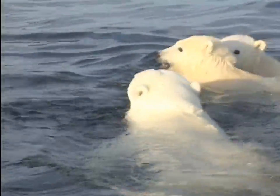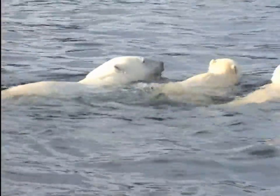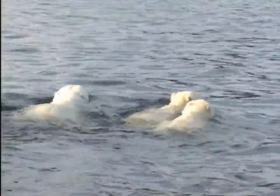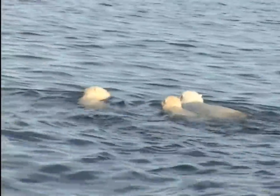Polar bears don't growl. They make a hissing sound and bang their gums when they are angry. Let's back off a bit. They have webbed paws and drag their back legs behind them when they swim.